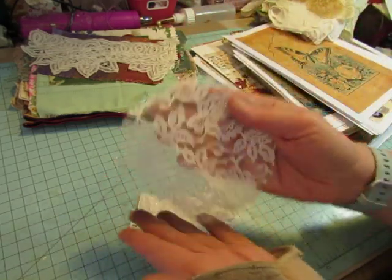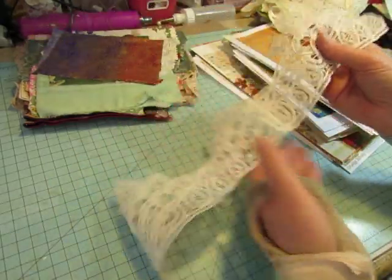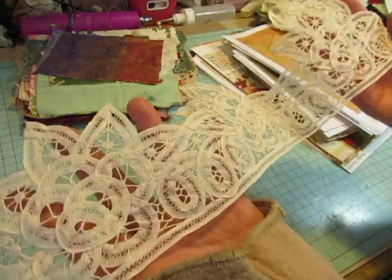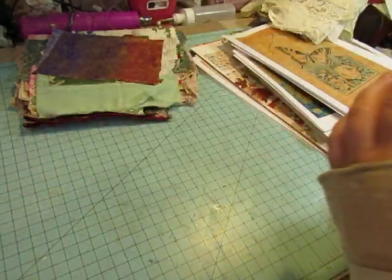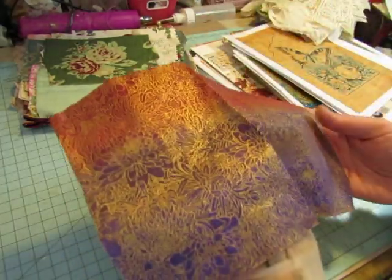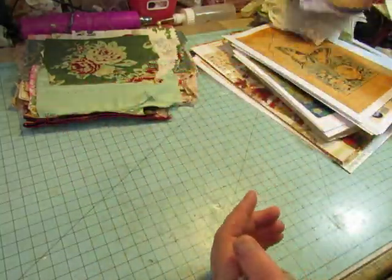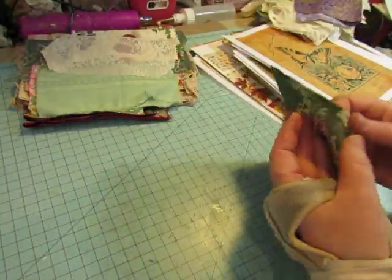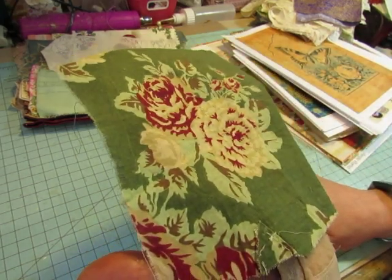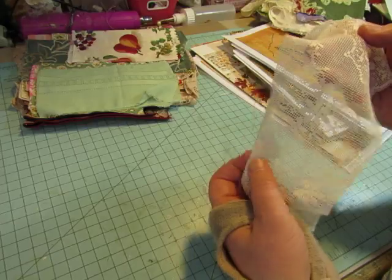There's a circle cut out of a fabric, lace fabric. I'm not sure if this is Battenberg, but it's similar. That's pretty. Here's a fabric that has gold design stamped on it. That would be wonderful in a boho journal, which I really need to make some more of. Isn't that pretty? This is my style right there. Shabby chic. Oh, that's so pretty.